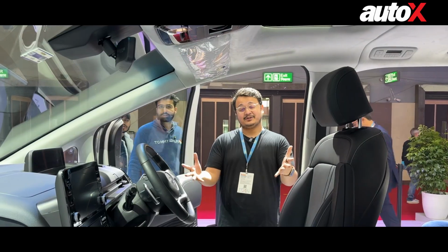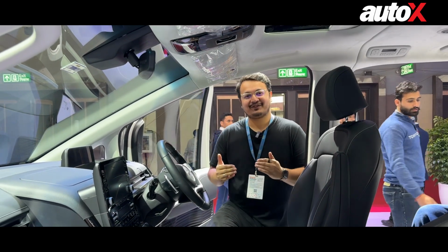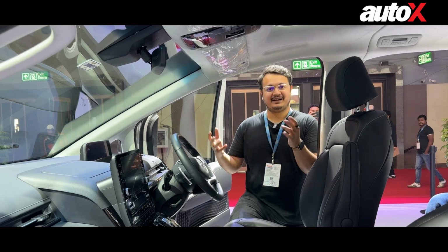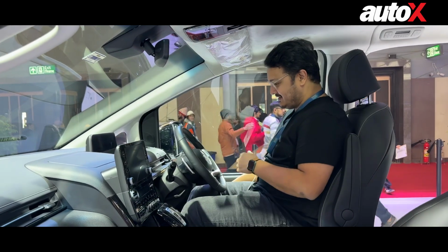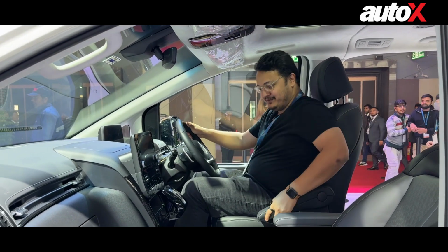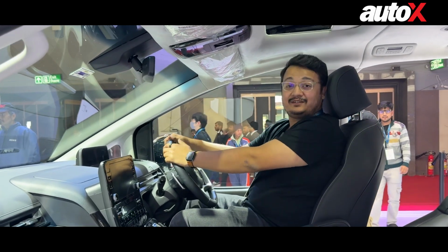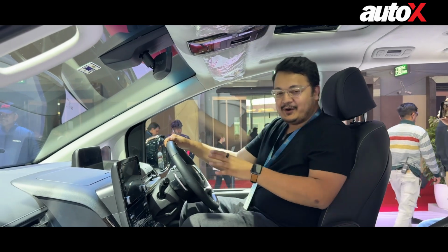Coming to the front seat of the Hyundai Staria, well, getting in, you have to step in. That's a bit of an SUV-like element in a multi-purpose vehicle like this. So if I step in and sit down over here, well, I feel like hauling people and stuff and helping people move. This is incredibly utilitarian, but at the same time does not feel like it will be compromising on the premiumness of the cabin.